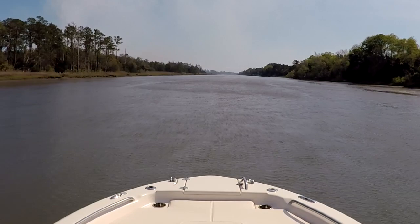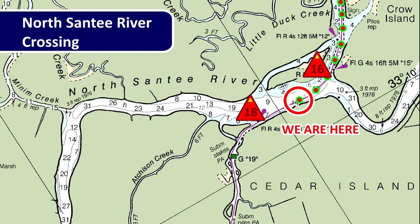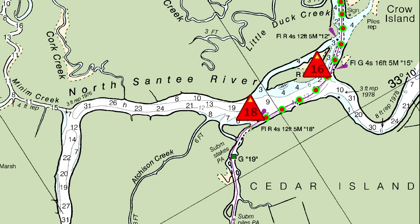We've arrived at mile marker 415 and red day marker 16. We're getting ready to cross the North Santee River. Be mindful of strong currents in this area, and about 5 miles ahead, we'll also cross the South Santee River.